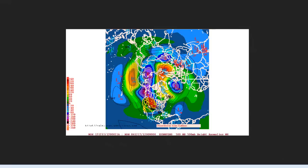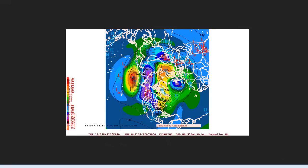Notice this buckle here in the upper level flow. This is a potential storm system around December 18th, which we are keeping our eyes on, which could provide wintry weather to the eastern United States if and only if this NAO is west-based and negative and this ridge can build into Greenland. We'll take a look now. The European at 240 hours. This is still a positive height anomaly at 500 millibars with a negative NAO and a ridge, a blocking high over Greenland, the Davis Straits, northeastern Canada.